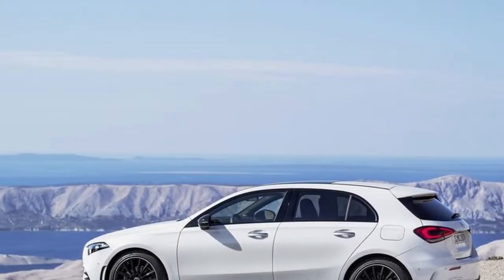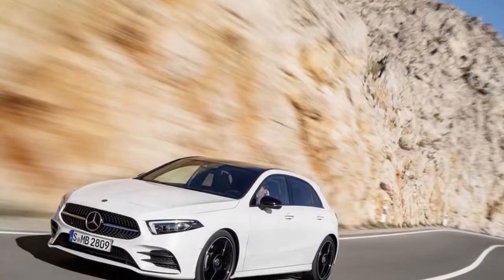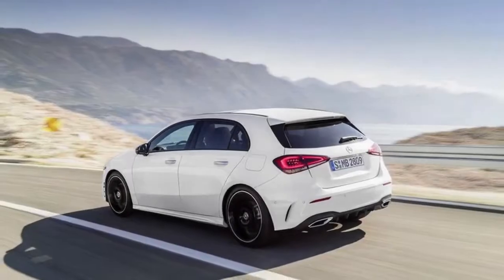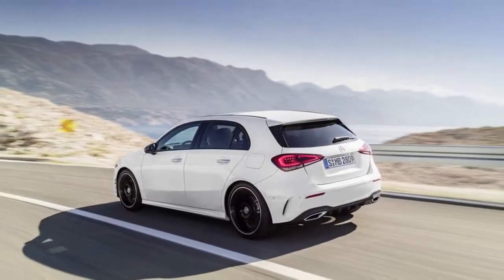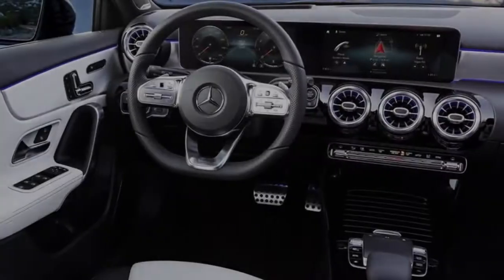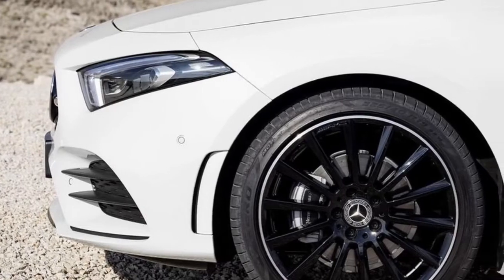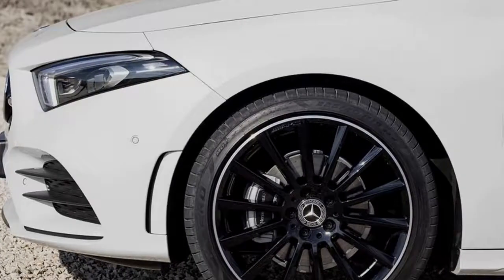What is MBUX? The new infotainment system in the A-Class is called MBUX, and seems to be heavily focused on touch-sensitive operation. The A-Class will therefore have a touchscreen, a touchpad on the center console, and there'll also be touch control buttons on the steering wheel, too. According to Mercedes, this should help with less driver distraction.